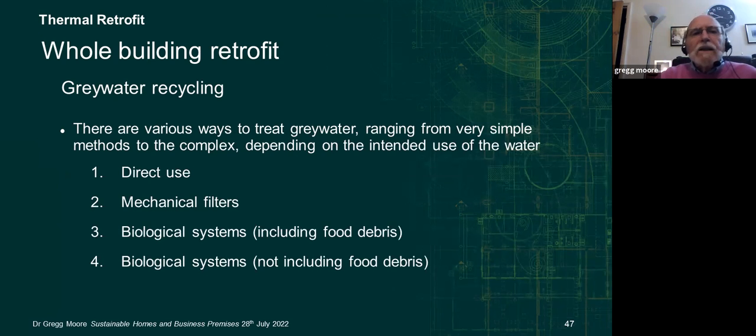There are several different ways of using grey water, ranging from the simple to the complex. Direct use is pretty much like a water butt. You basically just take the water from those things, your washing machine, your bath, shower, sinks, and you put it into a barrel, and you use it from the barrel much as you would use water from the water butt. Obviously that water has to be used pretty quickly because, as you know, that water will go foul from bacterial growth pretty quickly, particularly in summer.